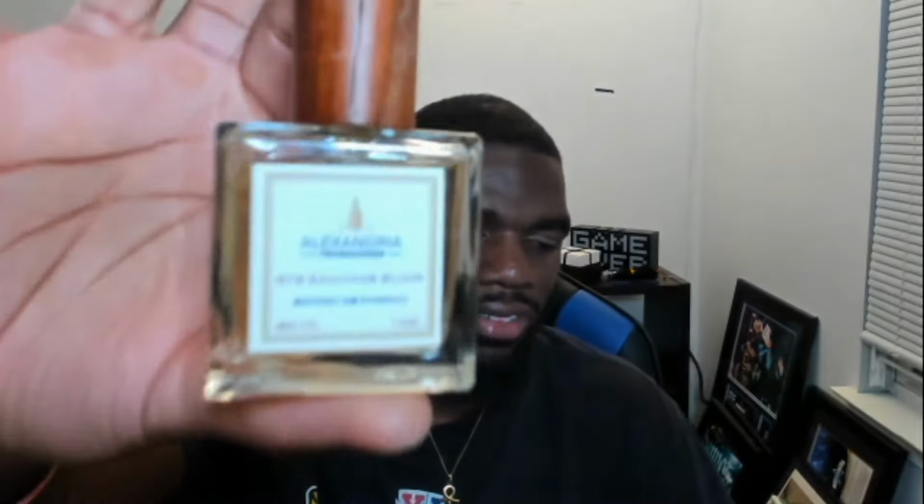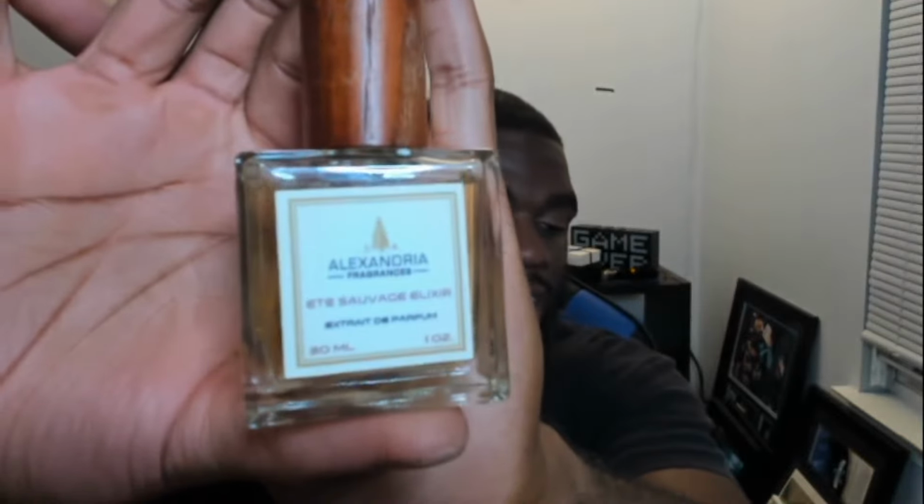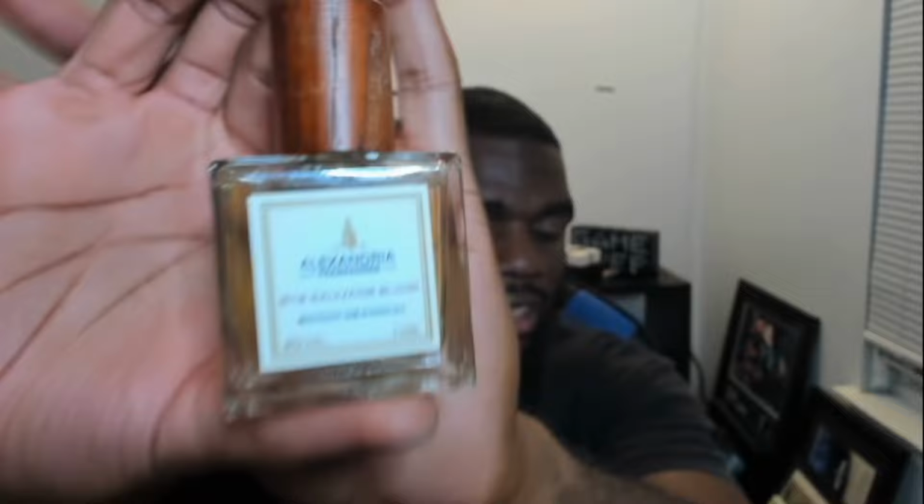I cannot say enough good things about this fragrance, man. So close. In my opinion, the closest clone from Alexandria Fragrances that I've smelled personally. This is Ete Sauvage Elixir, which is Dior Sauvage Elixir. That's number 6. All right, y'all.